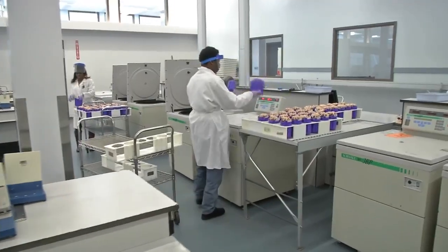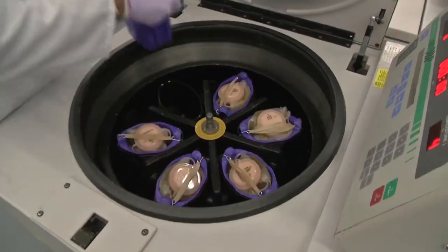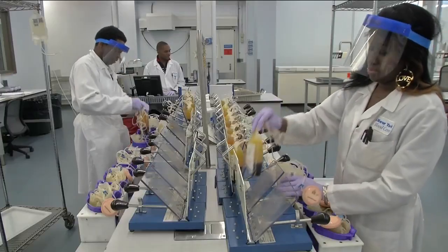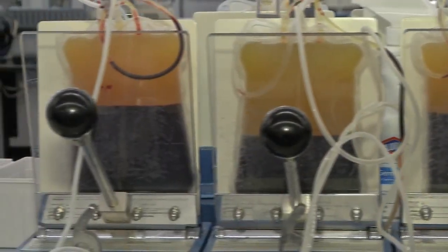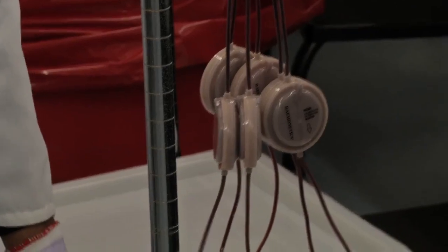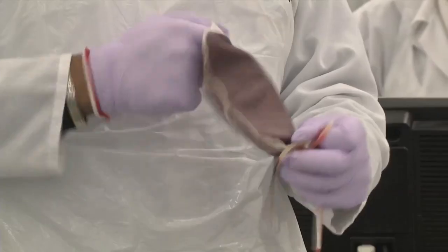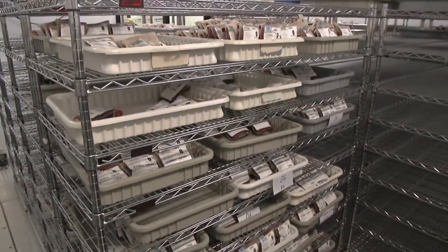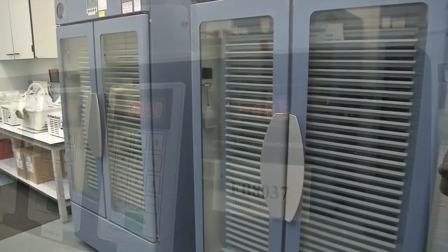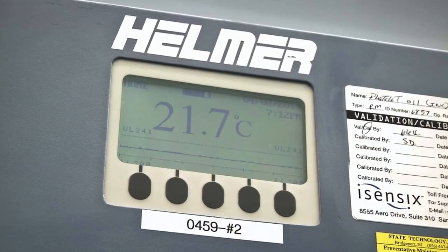So here in the component lab, the focus is on separating out plasma and red cells using a large centrifuge. Next, a special device removes the plasma portion. White blood cells are discarded because they could fight the recipient's system. Red blood cells are stored in the refrigerator. The plasma is frozen. It's a lot more comfortable where the platelets are stored, agitating at room temperature to guard against clotting.